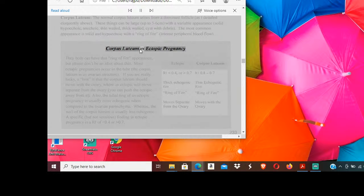Corpus luteum versus ectopic pregnancy. They both can have that ring of fire appearance, but please don't be an idiot about this. Most ectopic pregnancies occur in the tube. The corpus luteum is an ovarian structure. If you are really lucky, a timesaving hint is that the corpus luteum should move with the ovary, whereas an ectopic will move separate from the ovary. You can push the ectopic away from it.